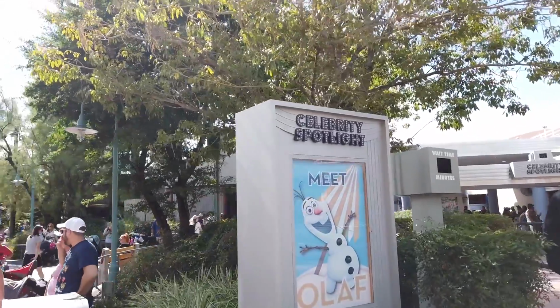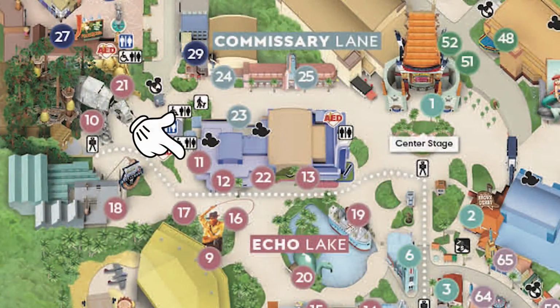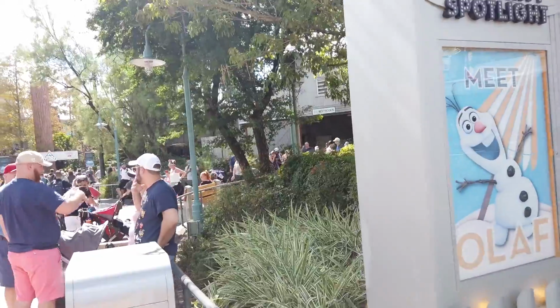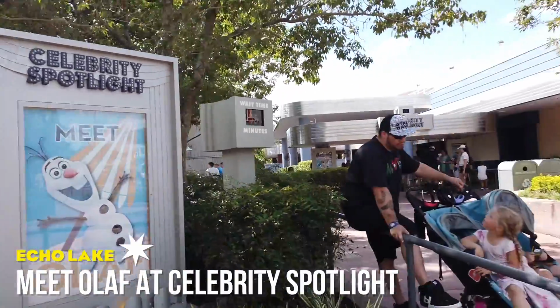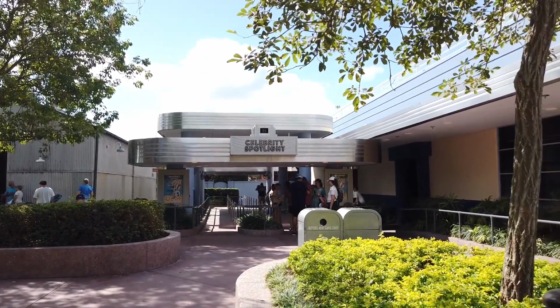You also can get the famous Wookiee cookie here, which is like a giant oatmeal cream pie, but better. So this spot here is called Celebrity Spotlight, where you can meet Olaf. There are actually more restrooms to the left of this, in case you're curious. This is just an Olaf meet and greet over here. It is kind of tucked in the back. This does have lightning lane in case you need it.